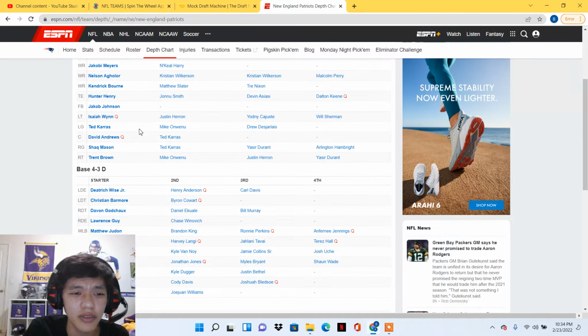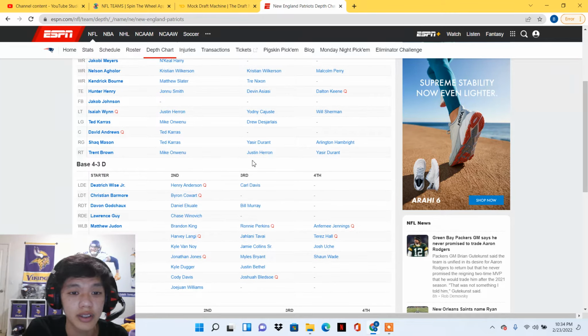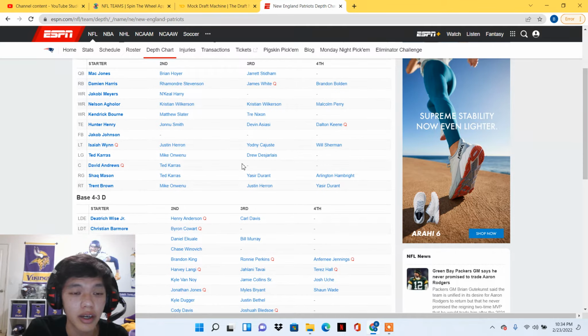And then taking a look at the offensive line, it seems like the Patriots' offensive line is always good. You have Isaiah Wynn, former first-round pick, Karras, Andrews, Mason, and Brown. So that's a pretty good unit right there in itself. We don't have to worry about anything there.